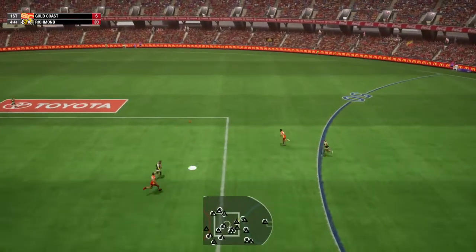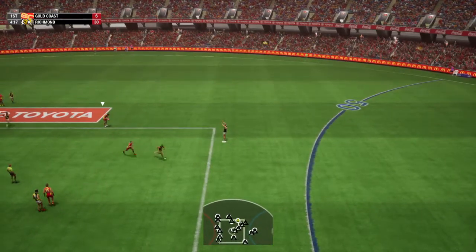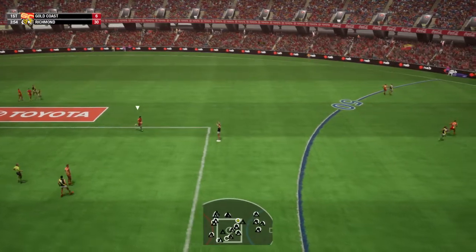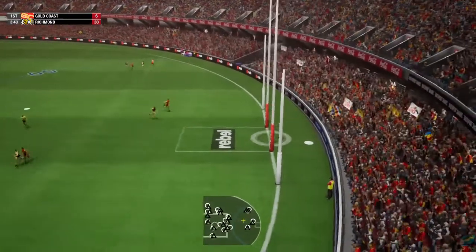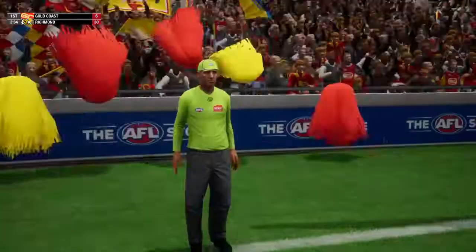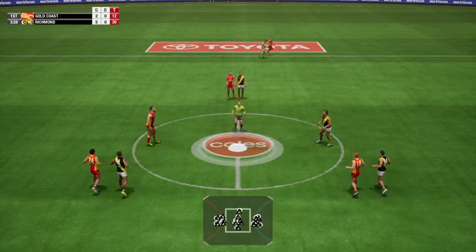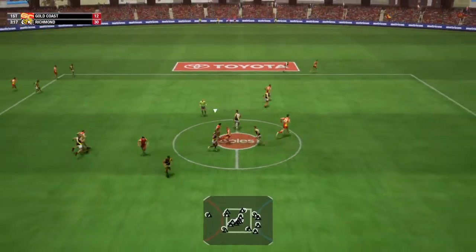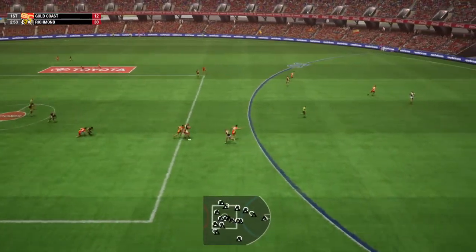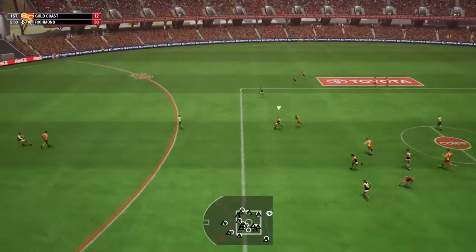Drives it long. Converting these opportunities could make a big difference to today's result. That's a monster kick, and it's a goal. Center bounce. Won the hit out. Up for grabs for Swallow. Fiorini has the ball. The bounce made it tough. Handball's out in front. Pickett with quick hands.